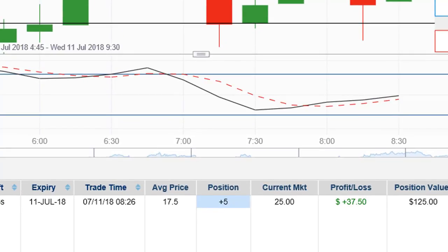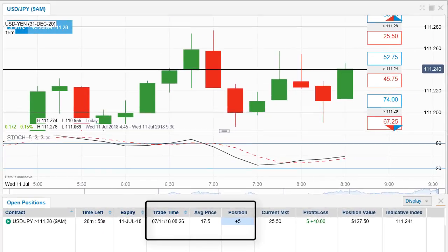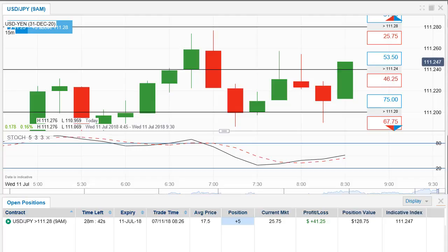Okay, so here's the trade, and you can actually see that I'm long, and I went long with 5 contracts, and I actually went long at 8:26 this morning. Before I explain why I entered the trade, notice that I'm utilizing the out of the money binary options. That means that price is currently trading at 111.24, but I actually went out to 111.28. When I entered it, it was actually trading around 111.20. So I utilized a 2 strike out binary option method for entering this trade to lower my risk.